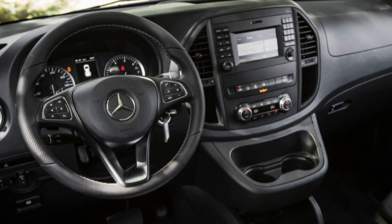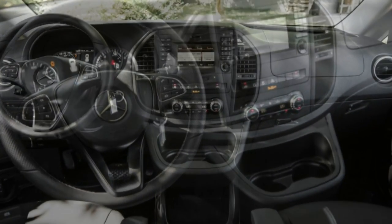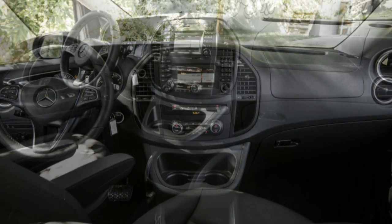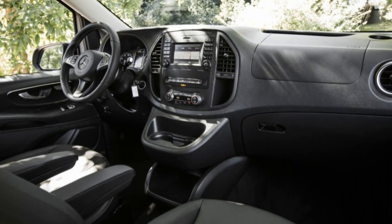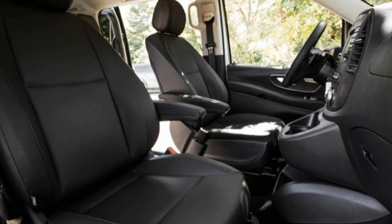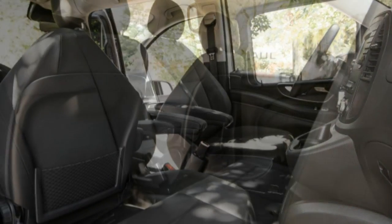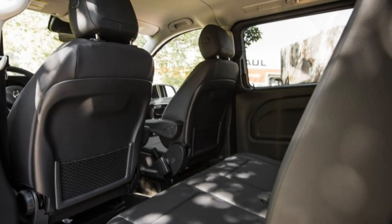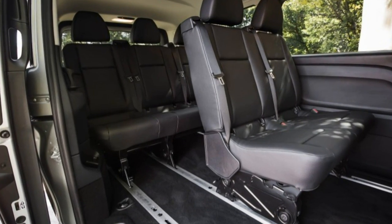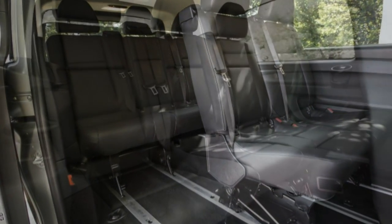There's really no time that the 2.0-litre and 7-speed automatic aren't in the right place at the right time for any given driving situation. The Metris is bigger than a Ford Transit Connect but smaller than a Mercedes Sprinter, its 202.4-inch length permitting slippery maneuvers that would be impossible in a full-size rig in clogged, downtown Ann Arbor.